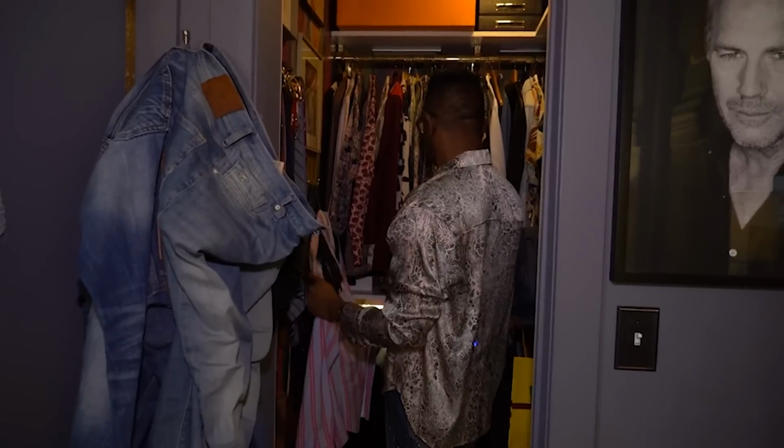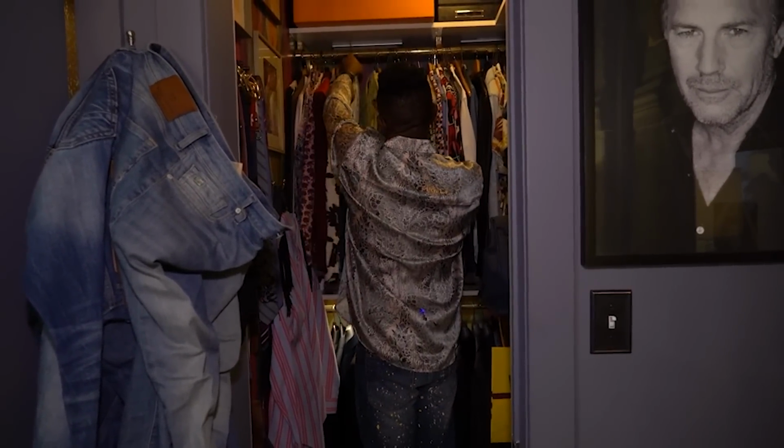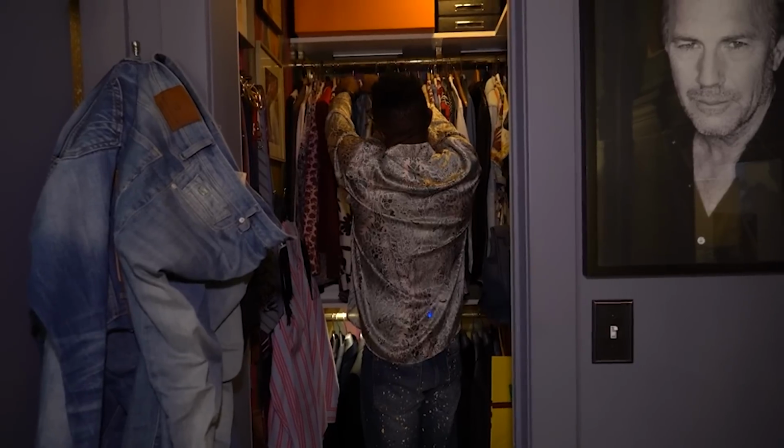I think that since I was small, I've always loved fashion. Fashion has been a big thing for me in my life, and I've always been attracted to color. So fashion really influenced my interior design work.